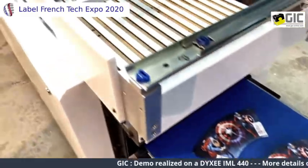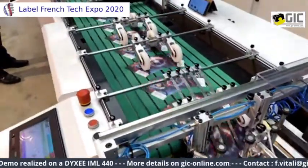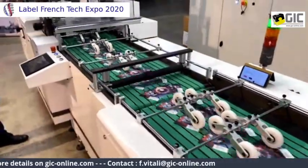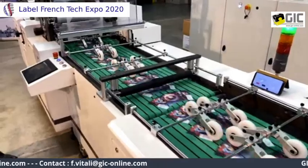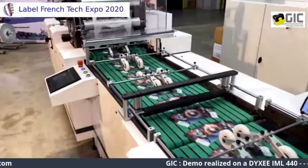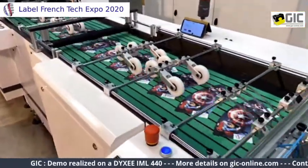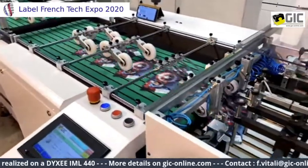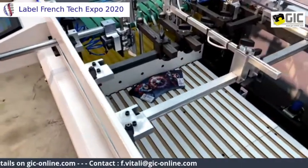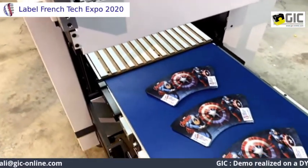So in this mode, we up the speed a little bit more just to show you. We create a really little stack for the whole process of the machine, like ejection. So we are going to start at 80 meters per minute. The sheet arrives on the stacker. Automatically, the machine stops, ejects, and the packet of labels goes on the delivery table.